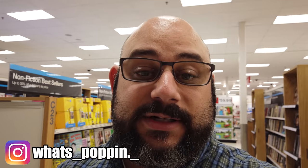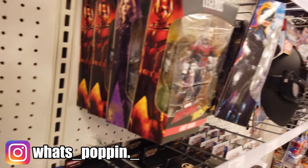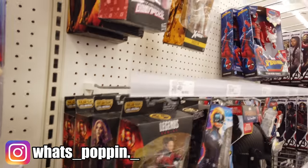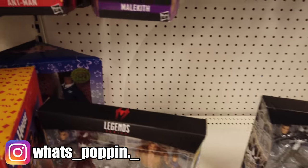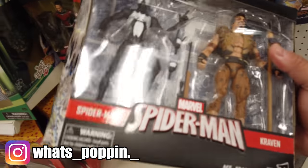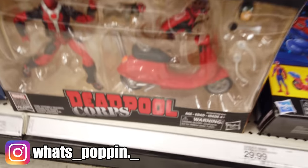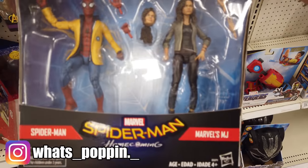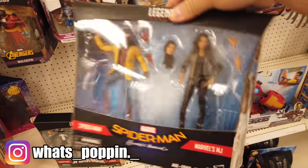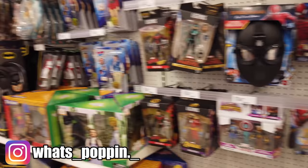Let me go check out the Marvel Legends section. Alright, so I'm here at the Marvel Legends section right now. And, of course, it's a lot of the same old stuff. Ant-Man, Wasp, Gwenpool, Captain Marvel stuff. They got the Spider-Man and Kraven 2-pack, which is pretty cool. They got the Deadpool with the scooter. And then they also got the Spider-Man Homecoming with Spider-Man and MJ. I don't know. It was pretty cool.